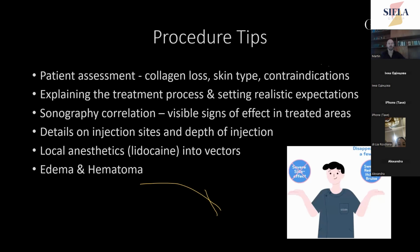For patient comfort, consider using local anesthetics, such as lidocaine, along the vectors of injection. This not only reduces discomfort, but can also help prevent adverse reactions, especially when working with more sensitive patients. But to tell the truth, we use this approach very rarely. Edema and hematoma, we are going to discuss in the next slides.